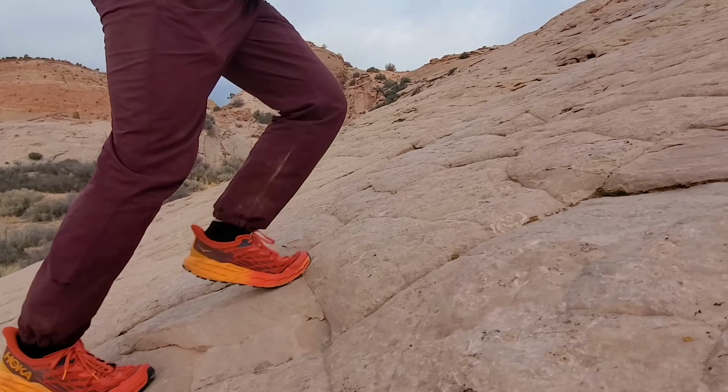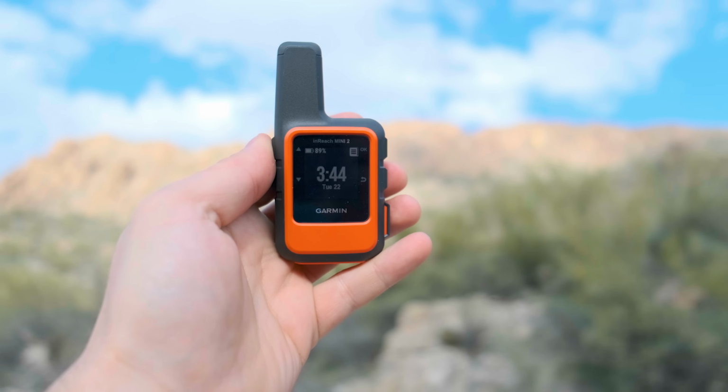New backpacking gear is cool, and I'm testing out 10 of the top new backpacking gear items for 2022. Some of the items are still unreleased, including a new lightweight pack from Osprey. First up is the Garmin InReach Mini 2.